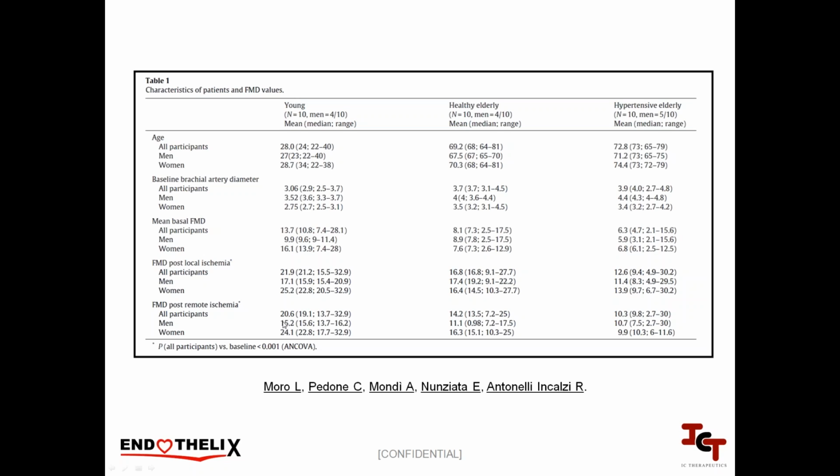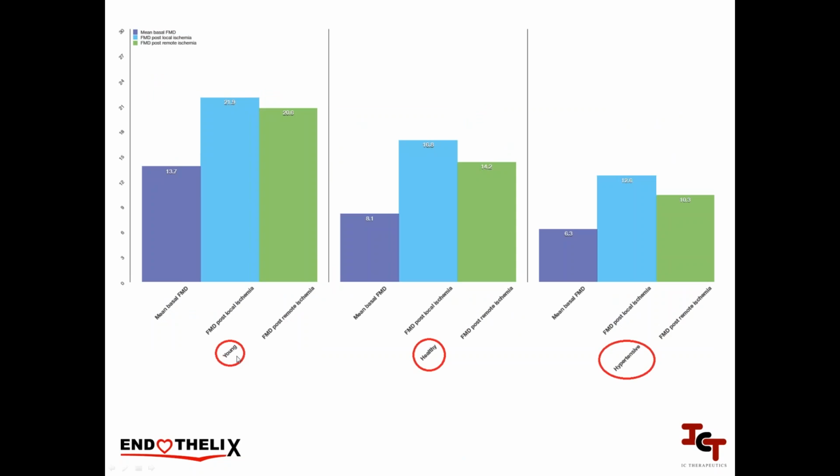This one is the other side. So they did the ischemic conditioning in the right arm and they measured the endothelial function in the left arm. Look, the left arm had almost a 70% increase in the young people, about 60% or so in the healthy elderly people, and also about 60% increase in the hypertensive. I find this study fascinating. This is the illustrated version of that: young, healthy, and hypertensive. You will see this slide illustrates that separation.